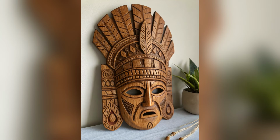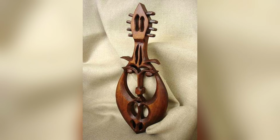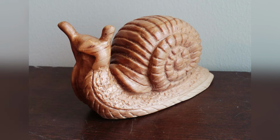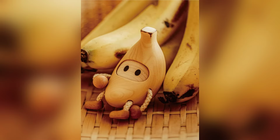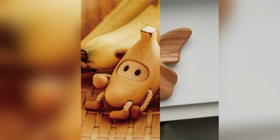A carved figure might recall a memory, a place, a belief. An abstract piece might stir emotions you didn't expect. That's what makes them so compelling. They go beyond decoration. They become conversation pieces, reflections of identity, and sources of calm. So whether you're an admirer of the craft, a collector of handmade treasures, or someone who simply enjoys the quiet poetry of wood, unique carving designs have something to offer.